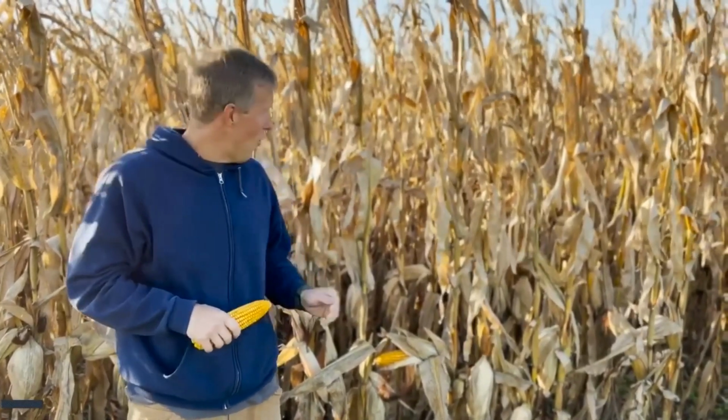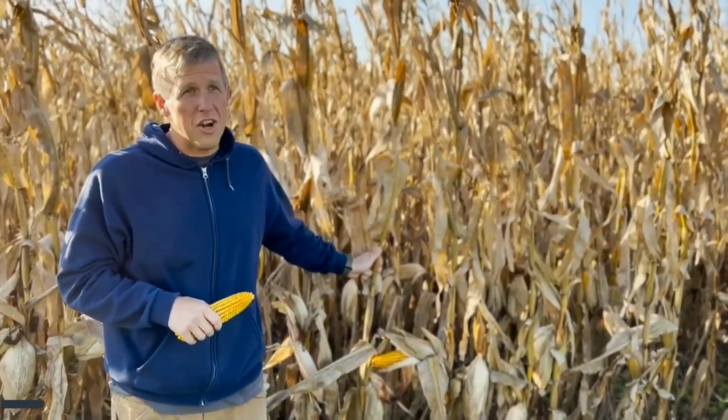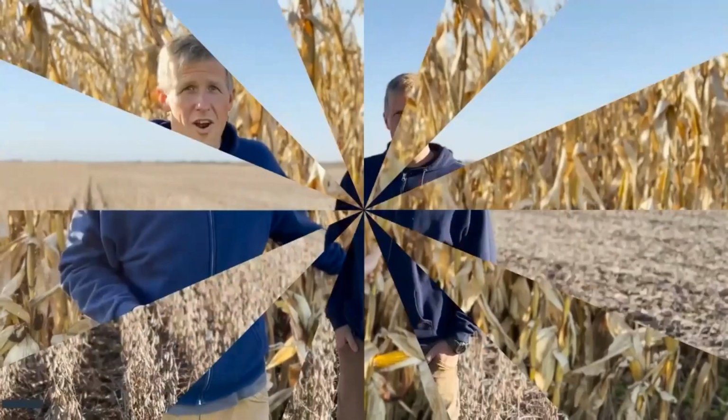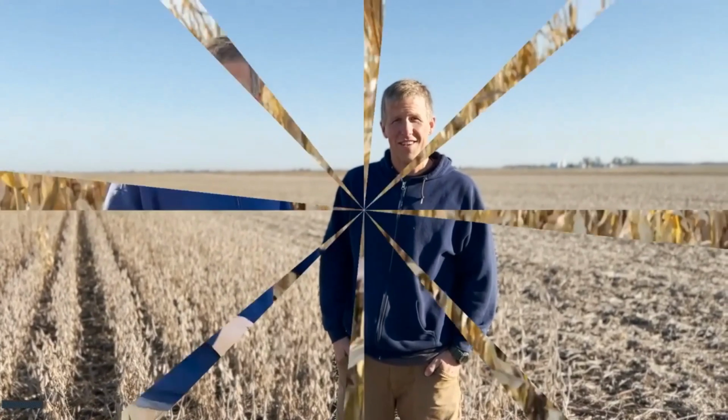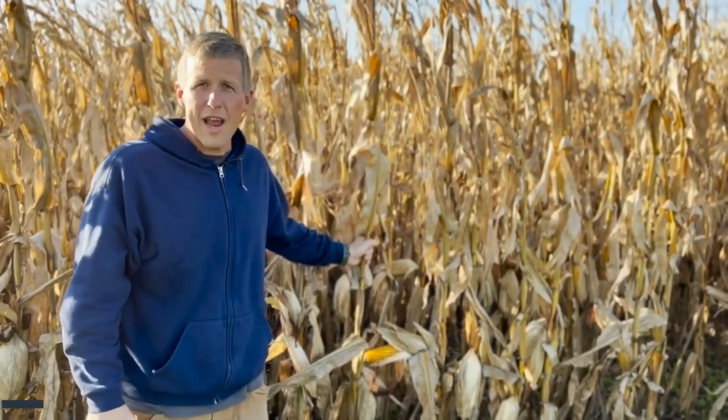And also we rotate our crops between corn and soybeans. And that's because corn needs a lot of nitrogen to grow. But corn isn't very good at getting nitrogen out of the air. But you know what is good for getting nitrogen out of the atmosphere? Soybeans. And that's why most farmers tend to rotate their crops year to year between corn and soybeans. And then if you plant corn after soybeans, then the corn plant can use that nitrogen.